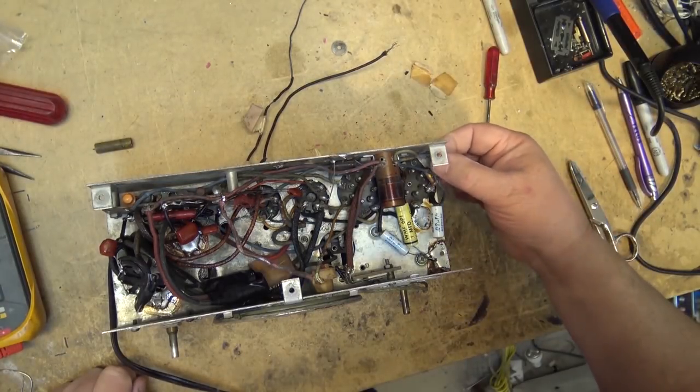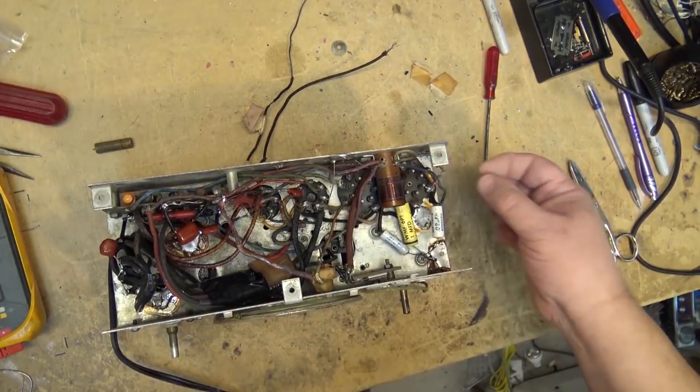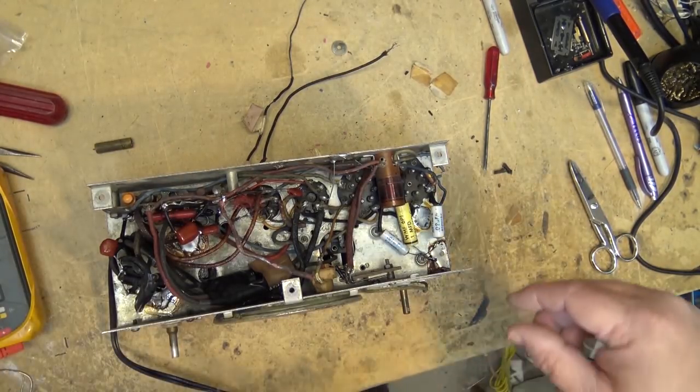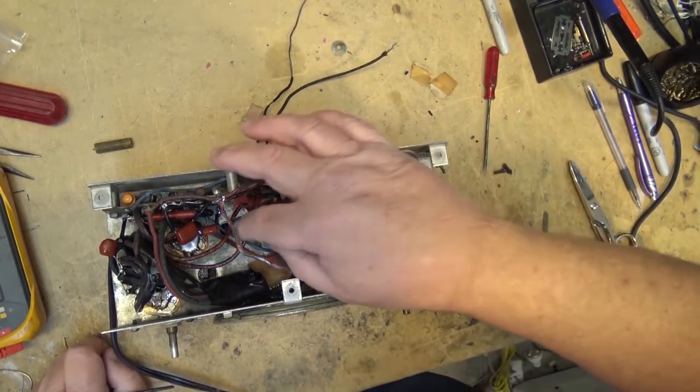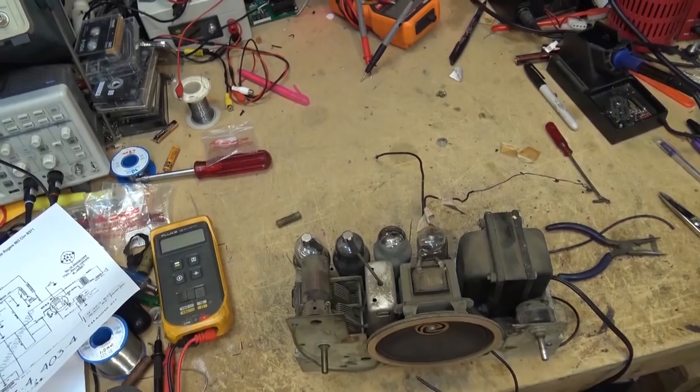I believe this one here is the one that goes up to the volume control. It's going down to, what pin is it here on this tube? It looks like that one goes up. It goes up through the chassis here, and I believe it's the one that ends up at the volume control. Anyway, let's change it out.